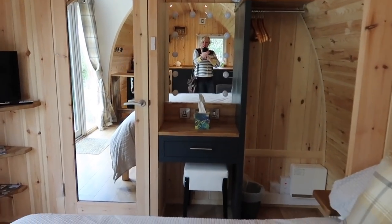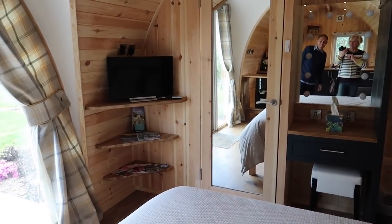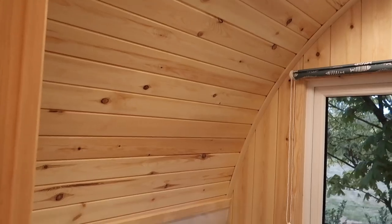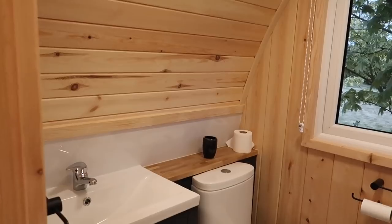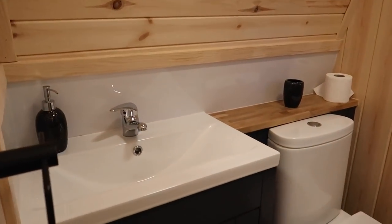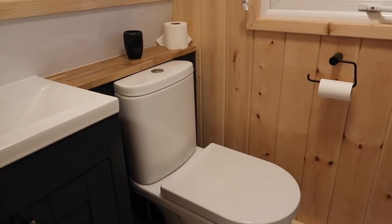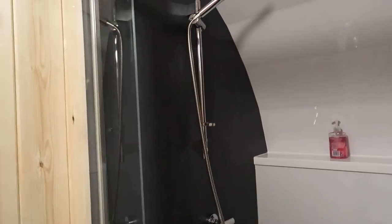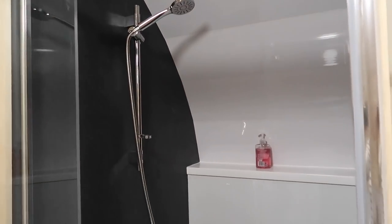A little dressing table, full-length mirror on the door as well. TV. Oh, we're spoiled. It's absolutely gorgeous. And this little ensuite bathroom is perfectly formed. You've got your little vanity sink and a loo. And round the corner, a shower cubicle.